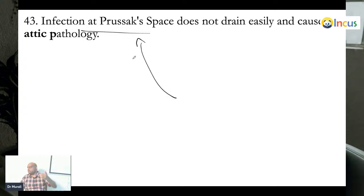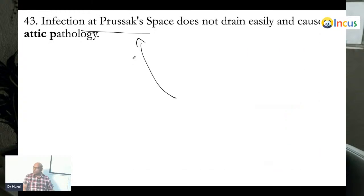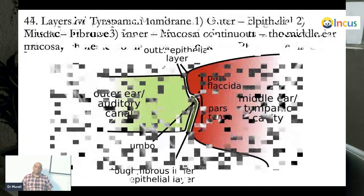So Prussak's space is the most common place for cholesteatoma, and the cholesteatoma of Prussak's space can go into the posterior mesotympanum. It can cause attic pathology, and drainage is poor. 3-4 points, yaad rakhna. Now, typically, whenever there is any negative pressure in the middle ear, that leads to blockage of the eustachian tube, and that forms a retraction pocket that leads to primary cholesteatoma in the pars flaccida. Because pars flaccida is very flaccid, any negative pressure will cause a retraction pocket into which cholesteatoma grows. That's the reason we need to remember.